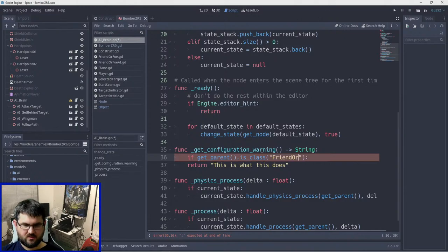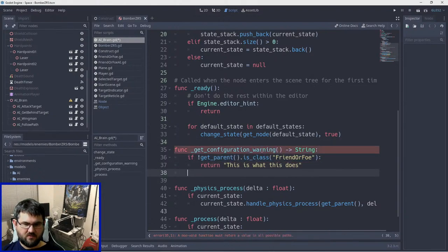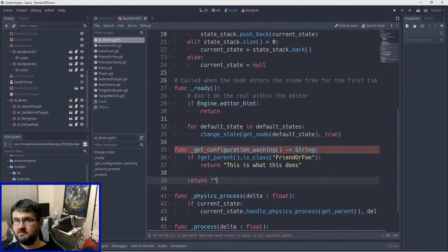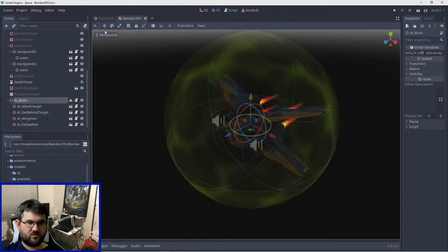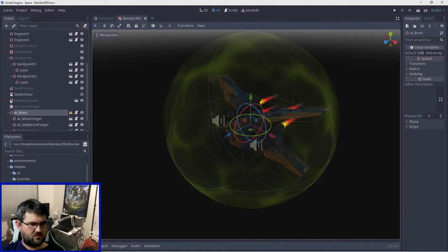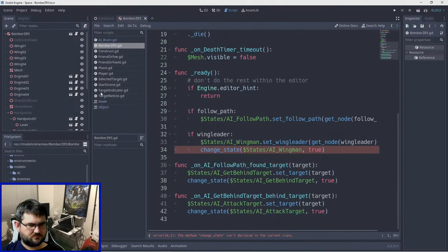So we're going to check, oops, if this is a friend or foe. And we obviously want to say if it's not. Oh yeah, that also means that if everything's okay, we want to return an empty string. So that should mean that it obviously doesn't get updated right now because we just, really? It does. Why not? Bomber. Sends friend or foe. All right.